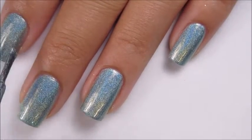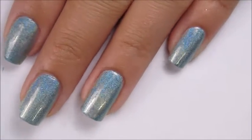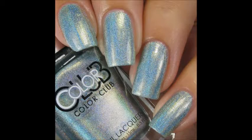I don't know why I've never bought another polish from Color Club, but I need to. So this one is great. I've had this for a long time, probably almost 2 years now. So the next polish, I actually didn't even buy.